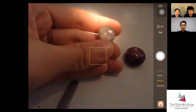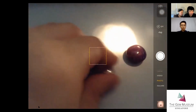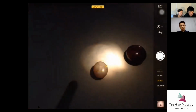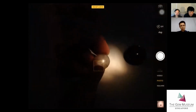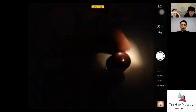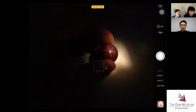Okay, you can see that you can't really see the star so well. You hold the star. Yeah. Okay. Decrease. The star is not so sharp. You see that the star isn't so sharp because it's not focused enough. Whereas when you look at this, it's flat, quite flat. When there's a dome, the star emerges.